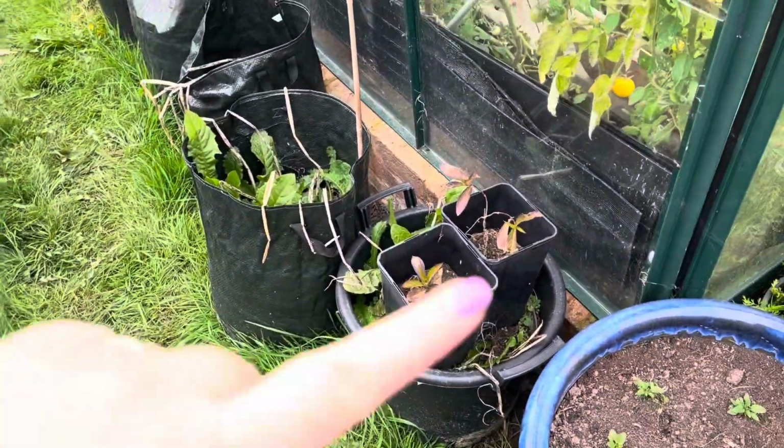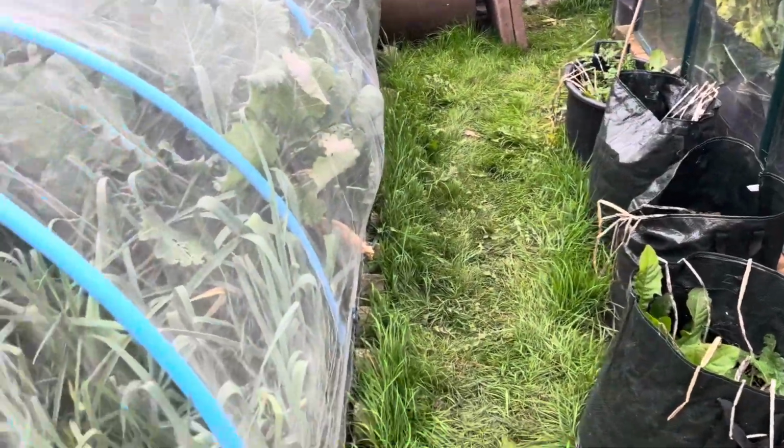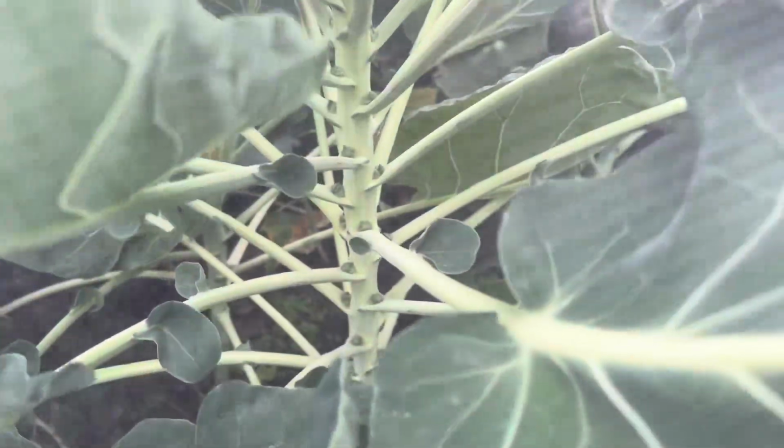I've still got all my potato sacks that need to be emptied, so I'm going to empty them today. I've got my netting still up on my leeks. Purple sprouting broccoli, it's amazing, it's growing. All my Brussels sprouts, you can see in there, the sprouts are starting to come. There's loads. It's a bit tight in there, so I can't really show you, but they're in there anyway.